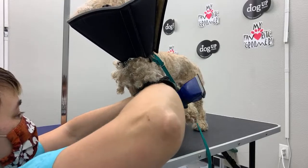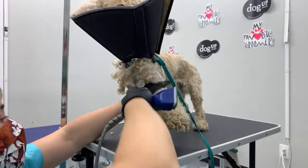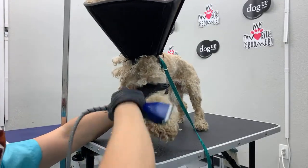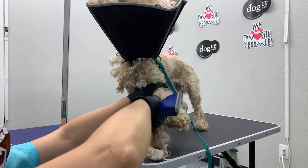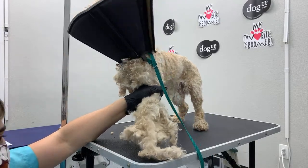So we're gonna run into some moles here. You see all these moles back in there? We can do that with that one. So we're gonna run into some moles, and some of these moles, when you tap them, they'll bleed. And unfortunately, that's just how life is with an old senior pet.